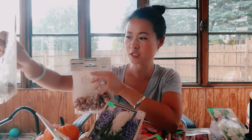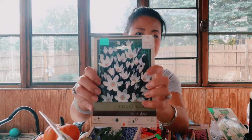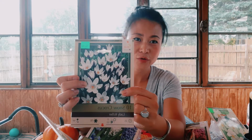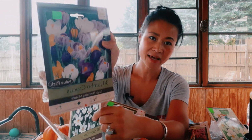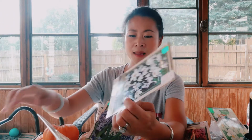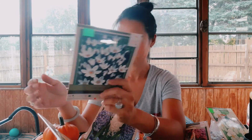However, there is a really popular and beautiful special kind of crocus. It's your snow crocus. I don't know if you have seen these kinds, but they're the white ones. Very unusual. I haven't seen those very much around in the neighborhood, but mostly your crocus is going to be like this. Purple, yellow, white ones are really common, but if you can get hold of those snow crocus, I would say definitely try to get some and plant them in your yard this fall.